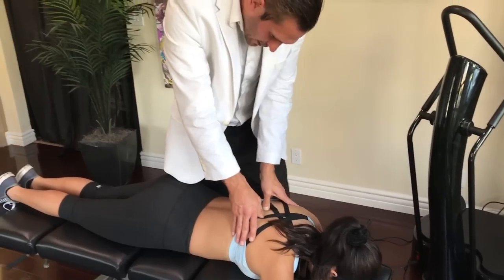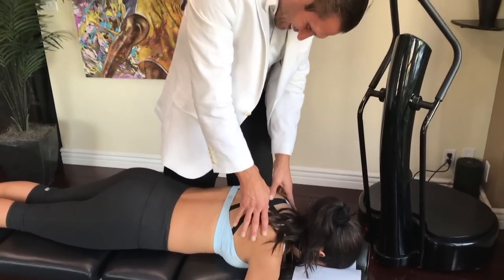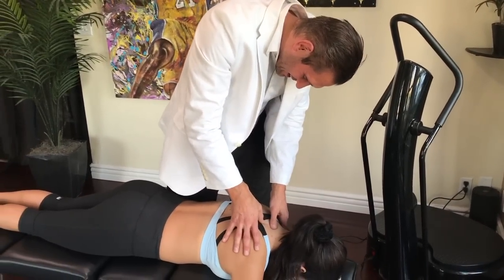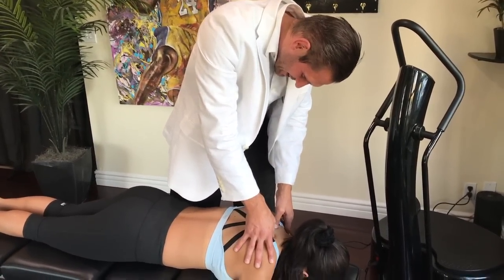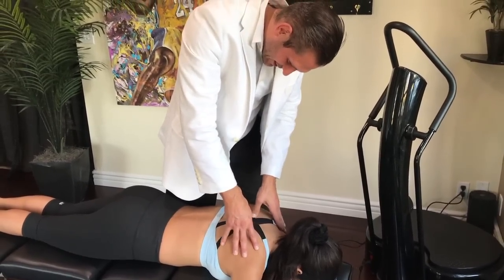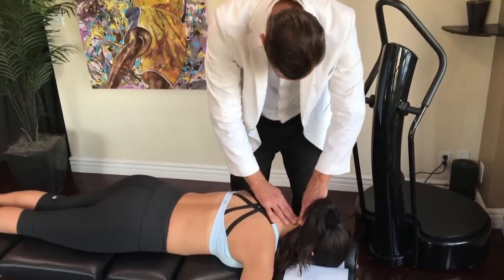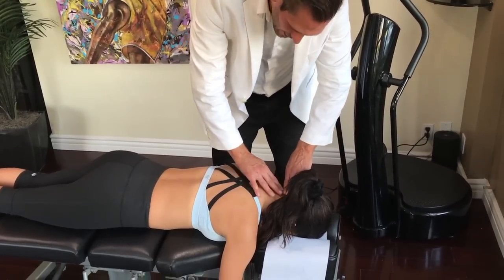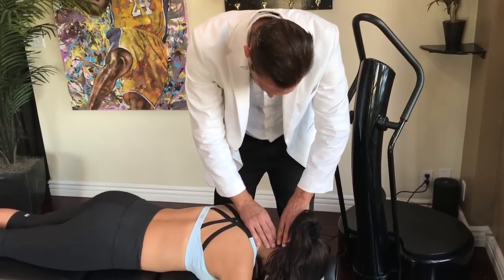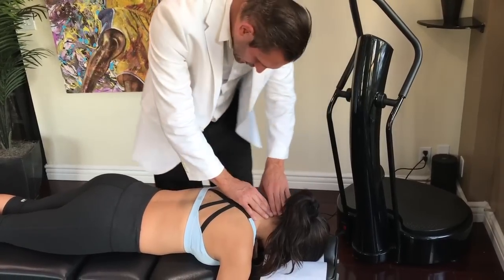Okay. Now we're going to get up into the area where you're feeling it a lot. Yeah, right there, right on that side. A lot of tension there. Okay, doc. And you actually have a reverse lordosis in the cervical spine. So the curve is going in the opposite direction. Okay.